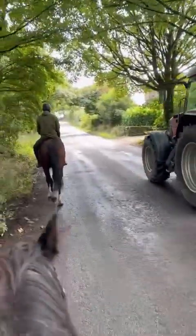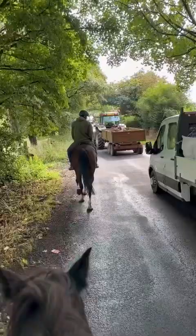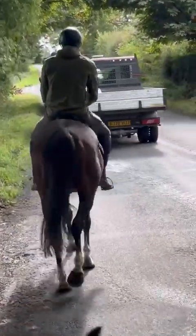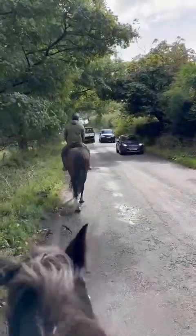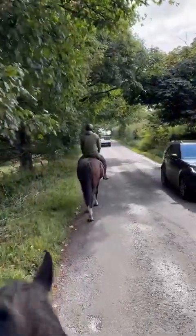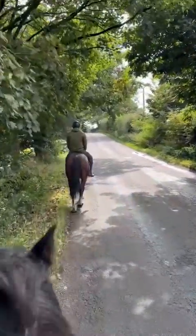Tractor, straight past. Look at that. Kyle's not even got hold of his reins. Oh, you see? Look, he's not even got 2 hands on his reins. That poor horse, not even had a chance to have a car pass. I mean, she has now had 2 vans, a tractor and trailer, a pickup. She's not even missed a beat.